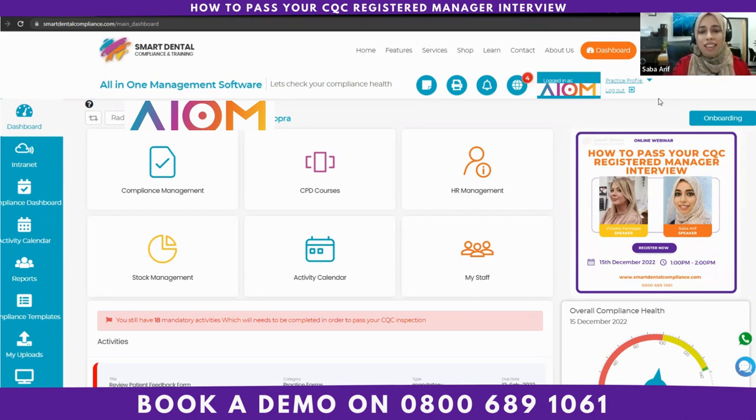So that is about the interview structure. Now I'll tell you a bit about the introduction. How does the interview begin and what happens? During the first 15 to 20 minutes, the CQC inspector, who will already have looked at your CQC application form, will go through all the questions with you on the interview form, just to confirm that all the answers you have provided on the CQC application provider and manager form are correct.